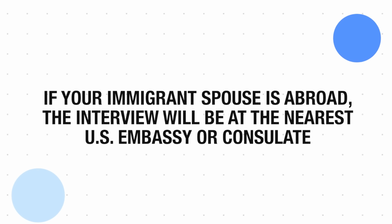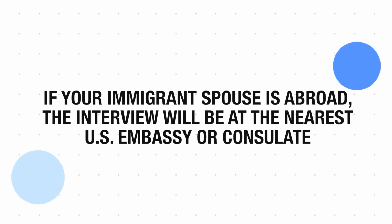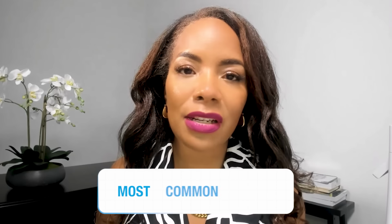If your immigrant spouse is outside of the United States, then that interview is going to take place at the nearest embassy or consulate. When you arrive at the interview, the officer is going to swear you in by asking you to raise your right hand. And then after you've sworn to tell the truth, they're going to jump straight into the interview. They usually start by reviewing your file and documents, and then they jump straight into questions. Now, these questions are meant to focus on whether your marriage is real. So I'm going to go over the most common questions that my clients get asked in these interviews.